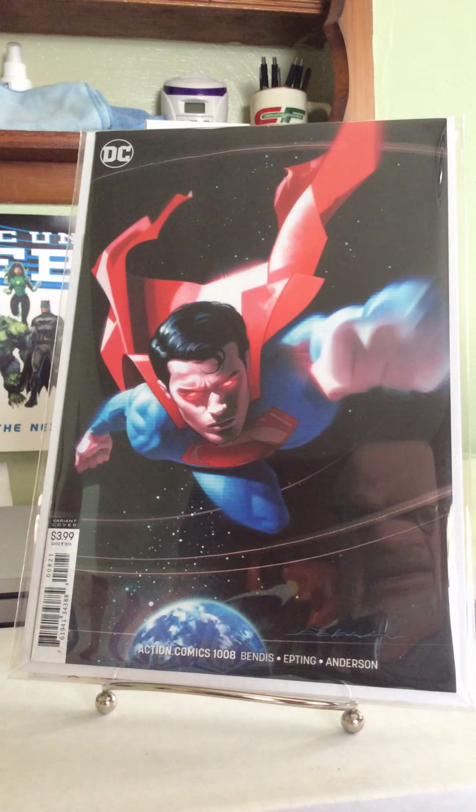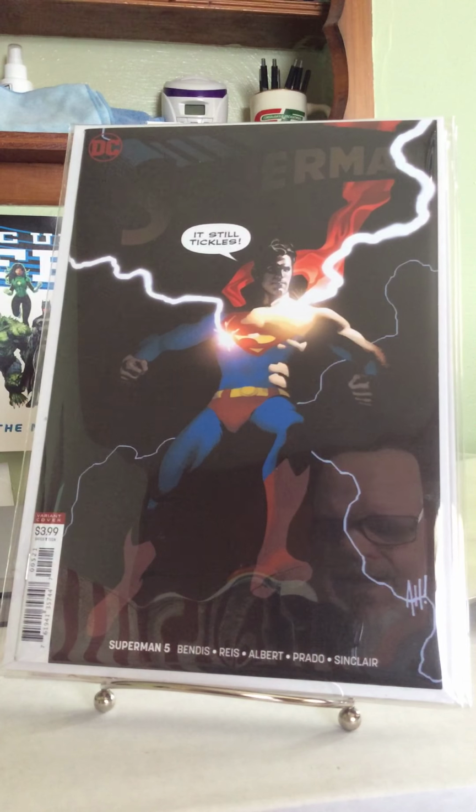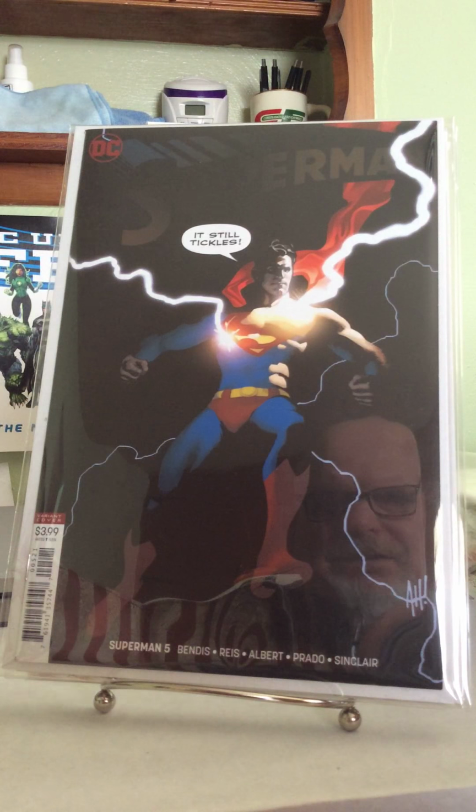Next one, another Action Comics, 1008. I picked one up already. Had to go for another one. Next one I got is Superman number 5. It's an Adam Hughes cover. Real nice. Adam Hughes does a lot of T's and A's, but when it comes to Superman, he does a pretty good job on them too. So I saw this one and I said, man, that's a nice cover.